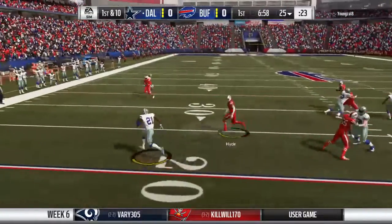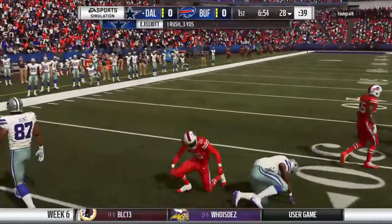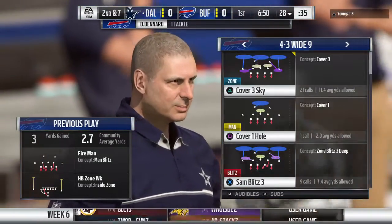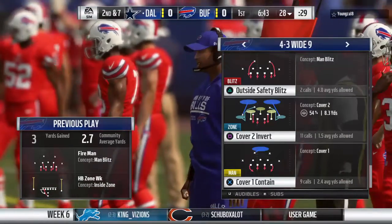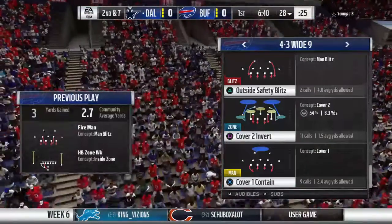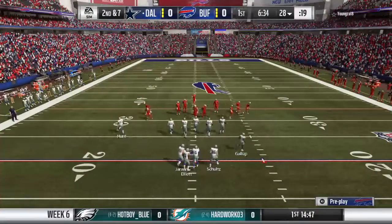Now the first carry for Ezekiel Elliott. And not a whole lot doing there as he'll get it up to about the 28-yard line. A gain of 3, second down. Well, I think that's what they're going to need to do here in the first half. You've got to take some pressure off of this young quarterback, and no better way to do it than to establish the running game early. Here's 2nd and 7 now from the 28.